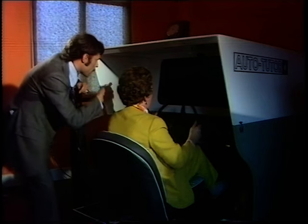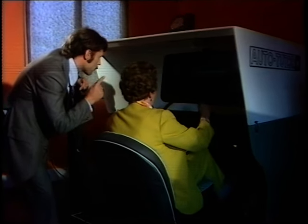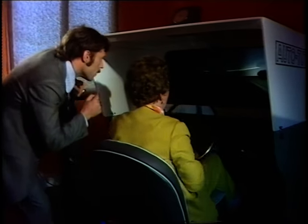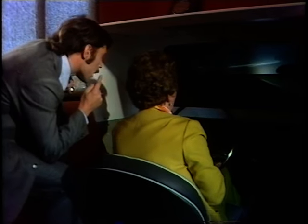But not all the activities happen outside. There are other facilities too. Inside the main building, there are lecture rooms as well as simulators where instructors can put pupils through their paces without in fact moving an inch.